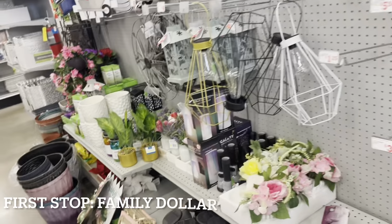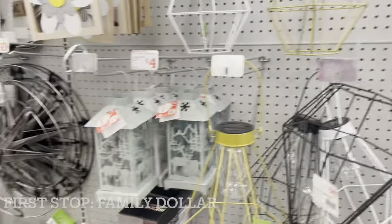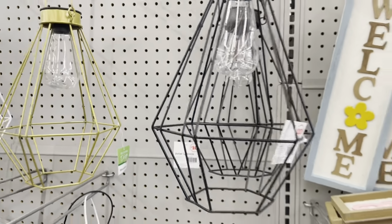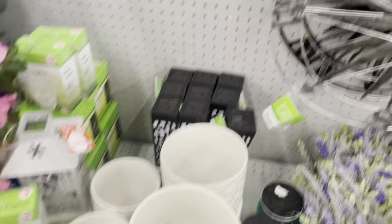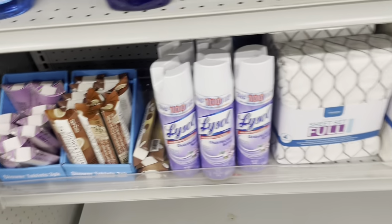I'm in Dollar General, Dollar Tree, Family Dollar, one of them. These would be cute for the balcony. So cute. $10. They come in black, gold, and white. Really pretty. Some fake flowers. Some pots. They got some sheets in here. They got balcony stuff in here.